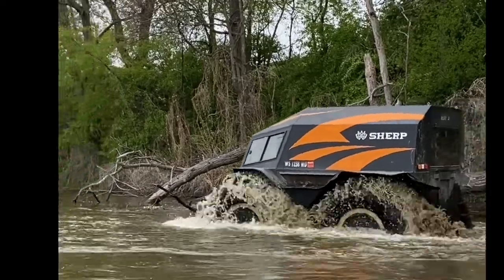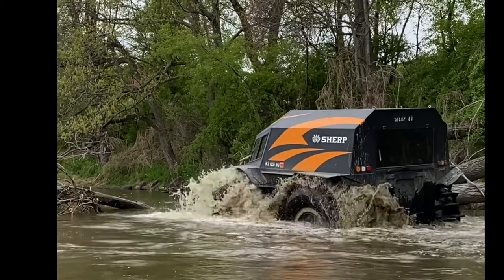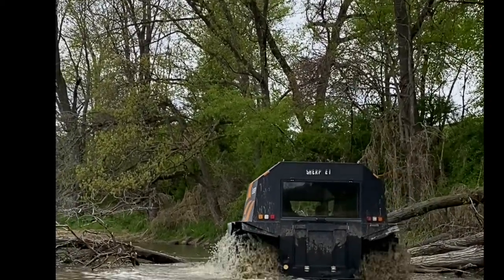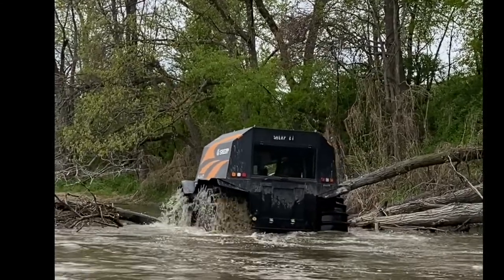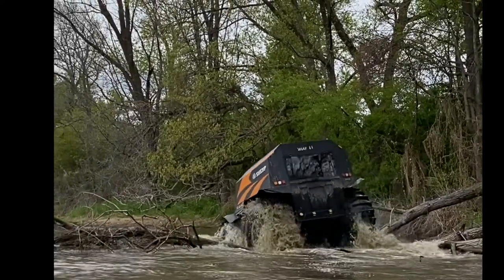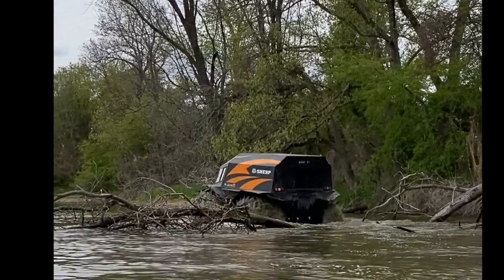The SHERP is 100% floating as we're going over that log. You can kind of tell that by looking at the water. When it's white like that, you're not hitting the bottom at all. It's just a very crazy feeling when it catches when you're jumping up and down. Just very, very unnatural.